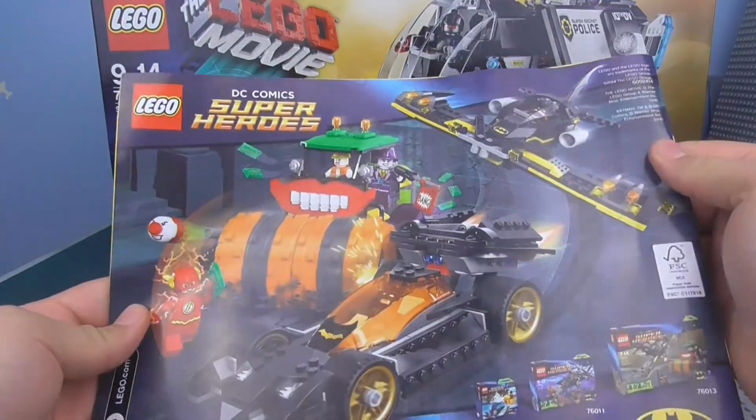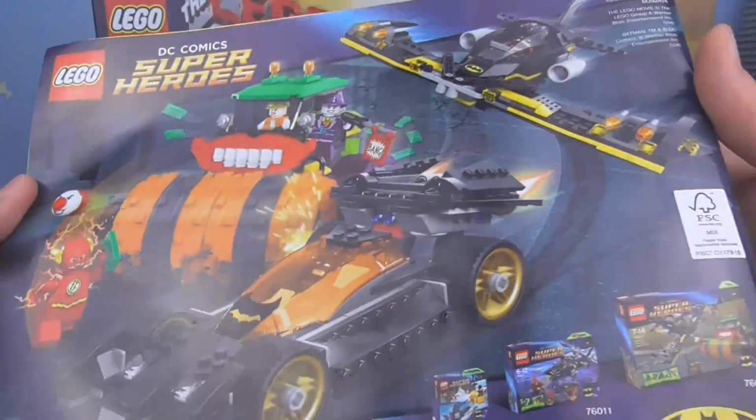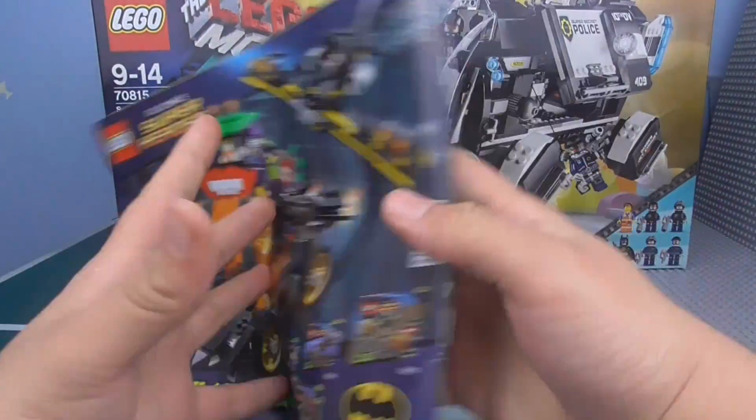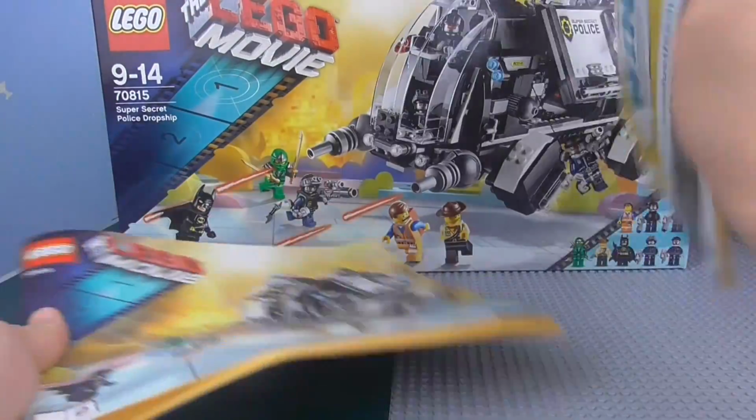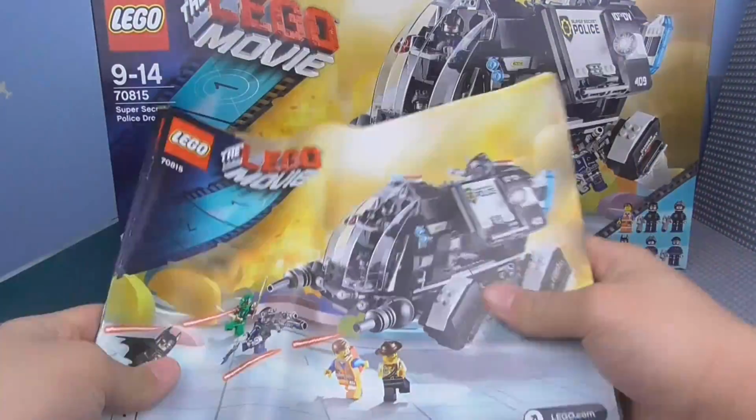And on the back, of course, you have DC Comics. And these are the sets that are already out. Flash there, great minifigure. I'm going to get it one day. But yeah, so that is basically it for the instruction manual. Not really much to say. Pretty standard instruction manual, nothing special.